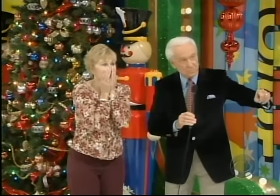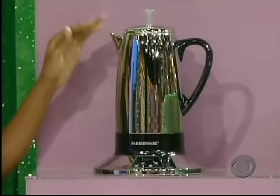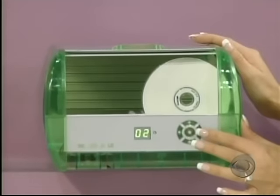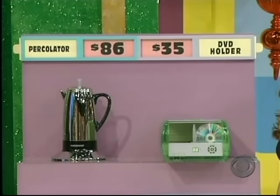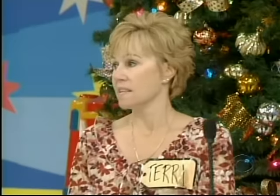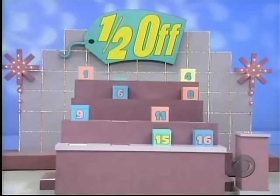We can get rid of half of those boxes using these two prizes. What are they? All right, Bob, first, this programmable percolator has a 12-cup capacity, so it's a useful tool next time you're entertaining friends and family. This motorized storage rack is compact in size and holds 100 of your favorite CDs, DVDs, and CD-ROMs. The compact size is perfect to store in a cabinet or on a desk. Percolator, $86. DVD holder, $35. One price is right, one is half off. Choose the one that's half off, we'll lose half the boxes. The DVD holder. The DVD holder is half off. You're right. Take away 8 boxes, please. There they go. Gone forever.